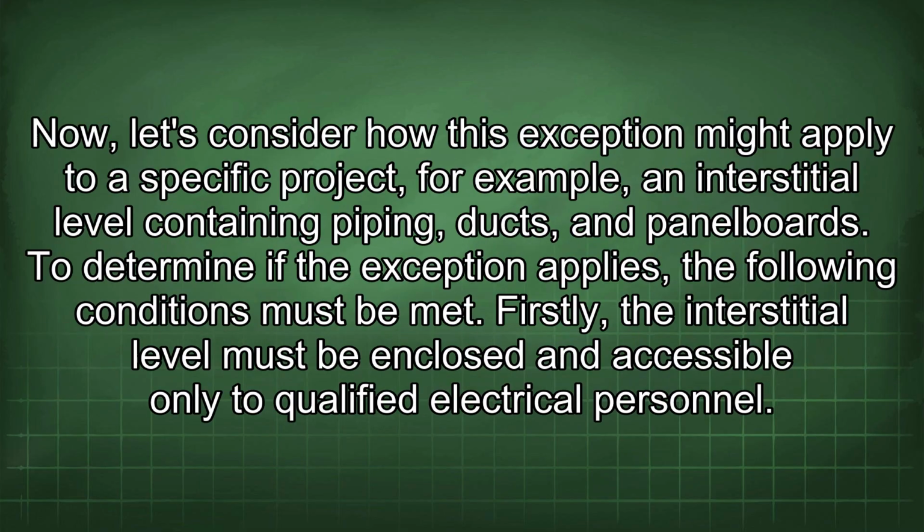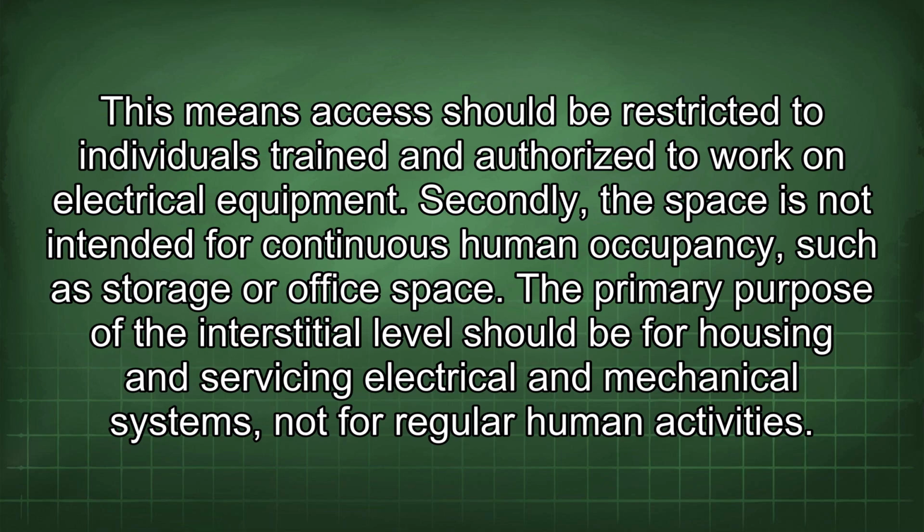Now, let's consider how this exception might apply to a specific project, for example, an interstitial level containing piping, ducts, and panel boards. To determine if the exception applies, the following conditions must be met. Firstly, the interstitial level must be enclosed and accessible only to qualified electrical personnel. This means access should be restricted to individuals trained and authorized to work on electrical equipment. Secondly, the space is not intended for continuous human occupancy, such as storage or office space.